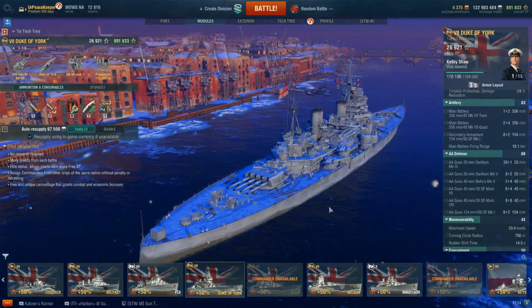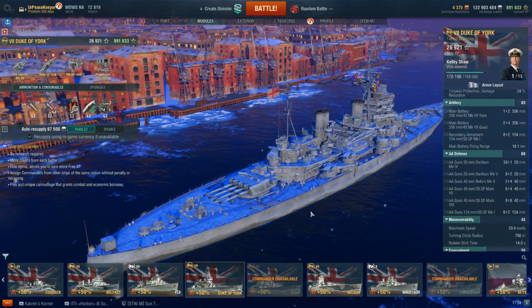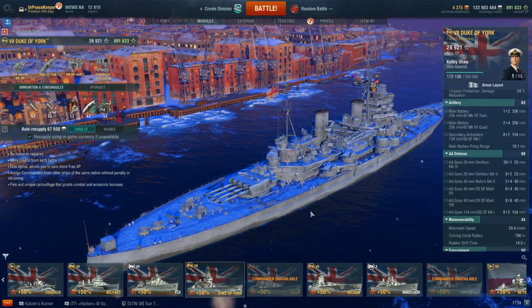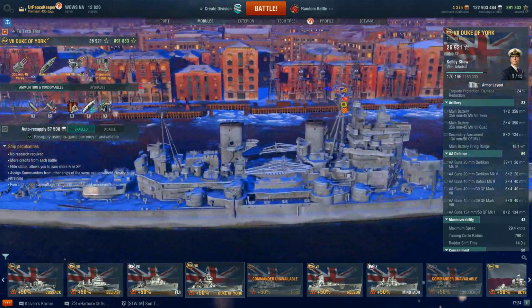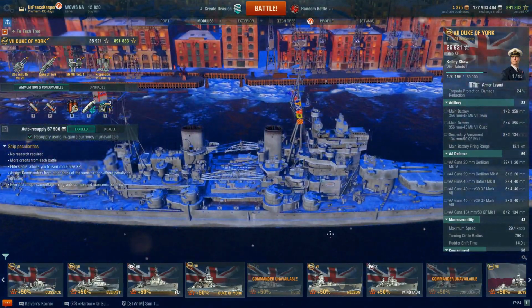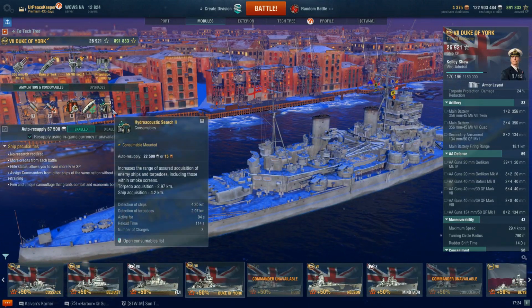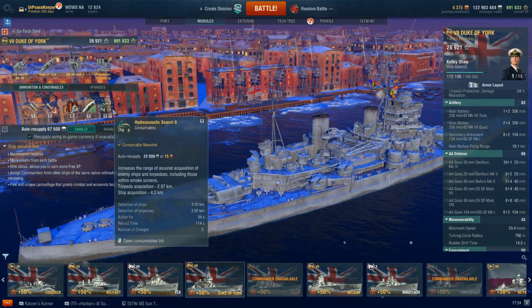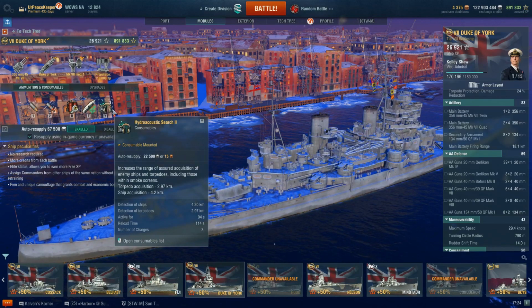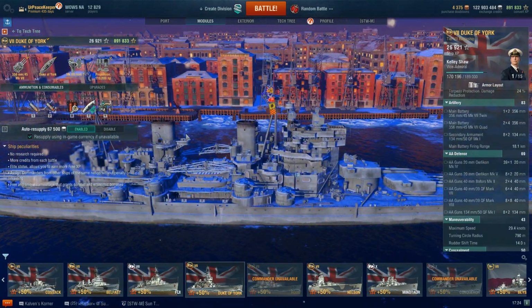And I personally think that Duke of York is a much better ship than the King George V is because of it. Now, it loses out on spotting plane and aircraft, but quite honestly, I don't miss them. I really don't. The Hydro, it has a pretty good action time. It's active for 94 seconds, which is pretty dang good. You get 3 of them.